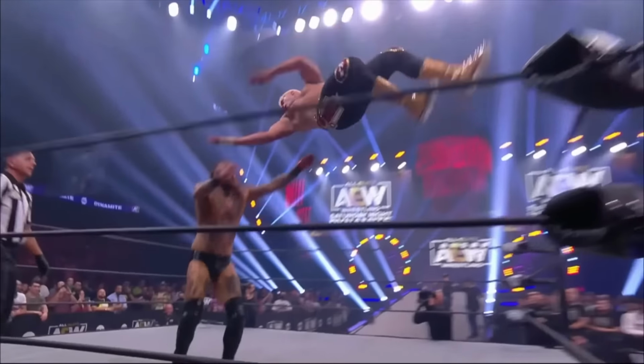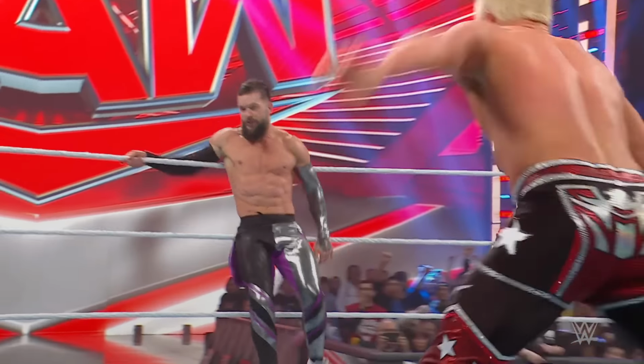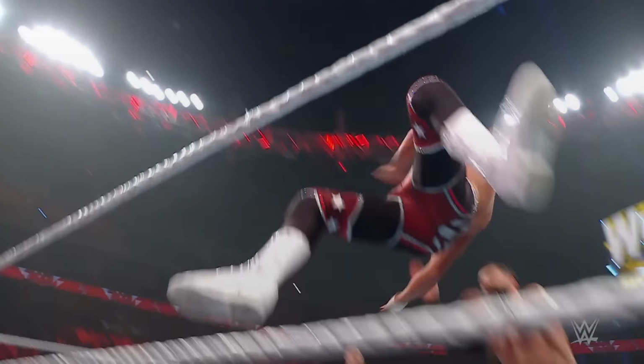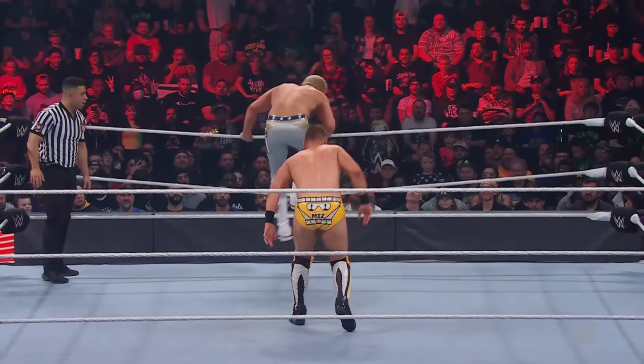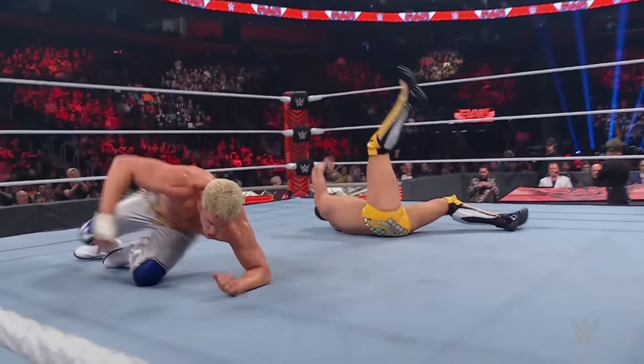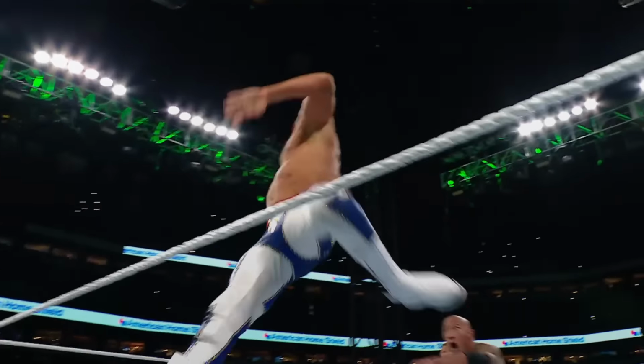The Cody Cutter feeds into his finishing move, which the American Nightmare hypes himself and the crowd up for. Cody wants the Cody Cutter! Nailed it! Cody Cutter from the middle rope! Wait. No! Cody Cutter!